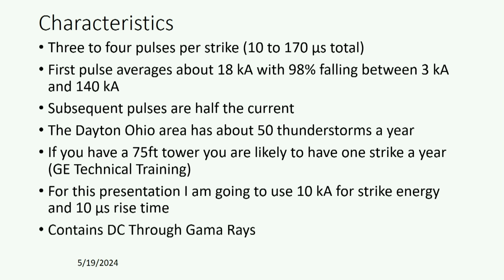NASA actually determined that some of the lightning strikes they measured from spacecraft showed that the energy goes all the way up through gamma rays. So it's basically DC through gamma rays.